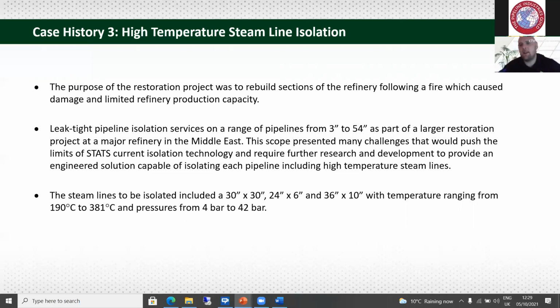So the scope presented many challenges, and it really pushed the limits of the STAT's current isolation technology. We required further research and development. We're talking about seal qualification, material qualification, and the usual, as you can imagine, testing and trialing.